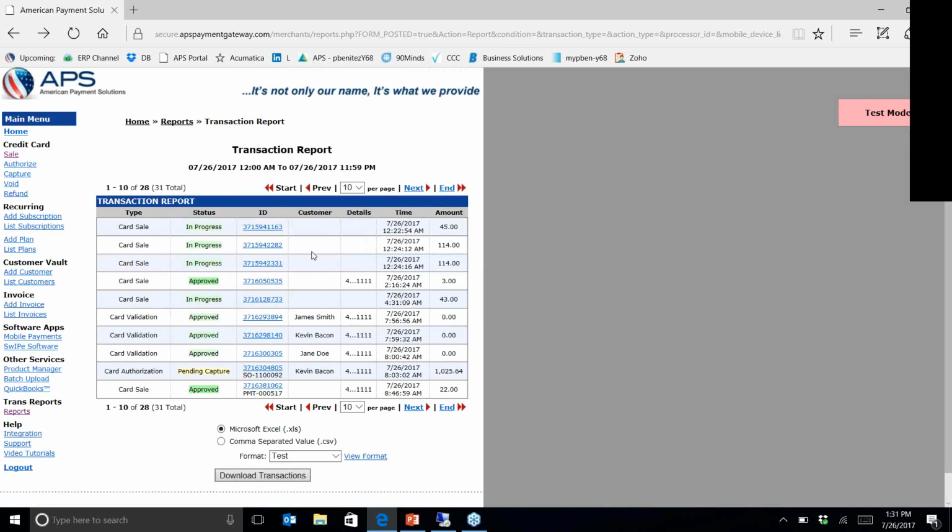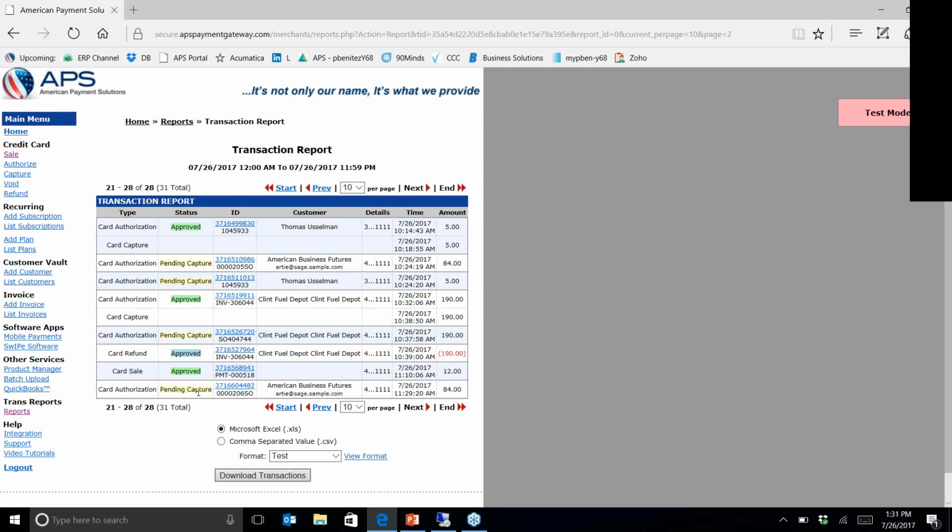Now notice in my report, and I just chose today, for example, there are several types of transactions happening. I have card sales that are still in progress, some that are approved, and look at this, there are some that are still pending capture, so it's just a card authorization. There's also card validation. Now what we will do when you process a transaction within Sage, we will give you a bird's eye view of the transaction right on the screen. The name of the customer, the email address that will be receiving the receipt, the first and last 4 digits of the card, and the transaction amount. Remember our transaction ID ending in 482? This is where it was generated. And our sales order is 206 from Sage.